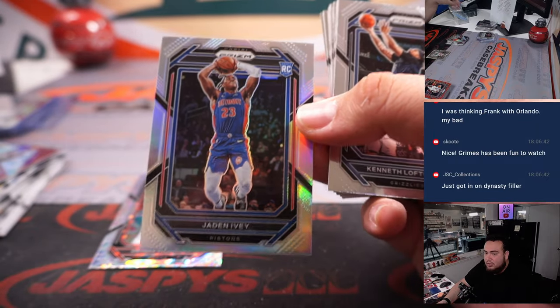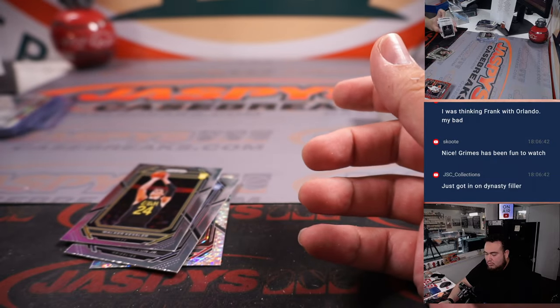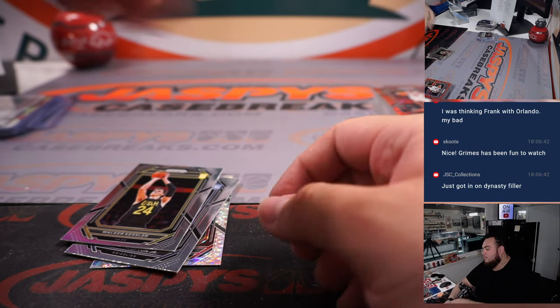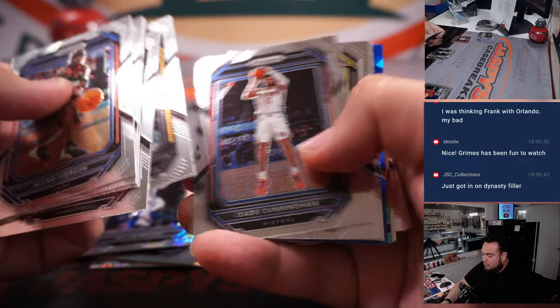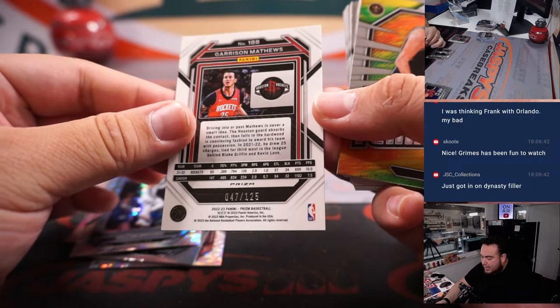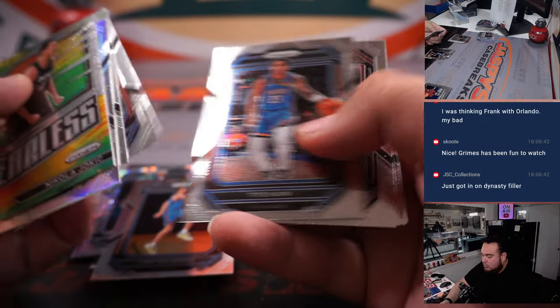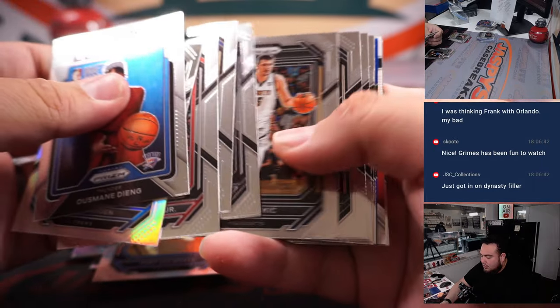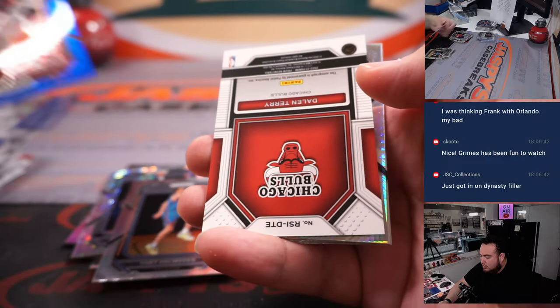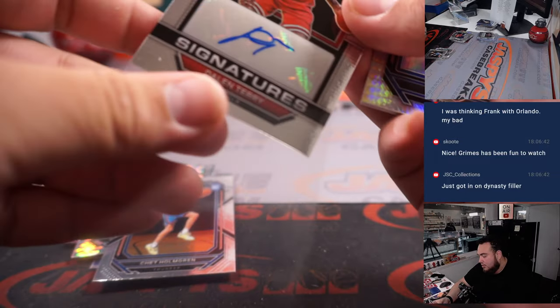Jaden Ivey Silver for Detroit. Kenneth Lofton. Kessler. We have 47 out of 125, Garrison Matthews. Chet Holmgren. We have one more autograph here, I believe. Dalen Terry. We got a Victor Oladipo, 63 out of 199. Dalen Terry auto there for the Bulls.